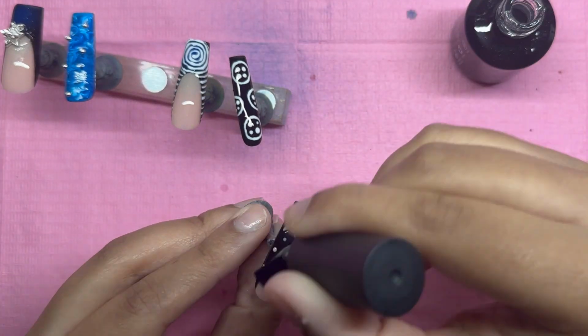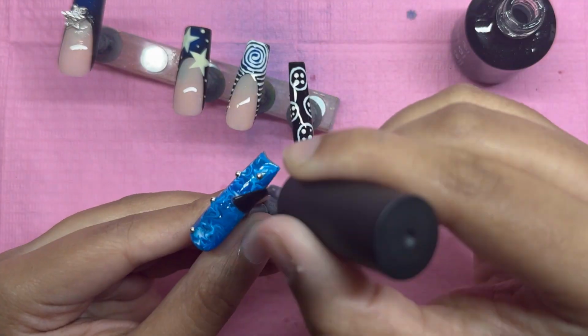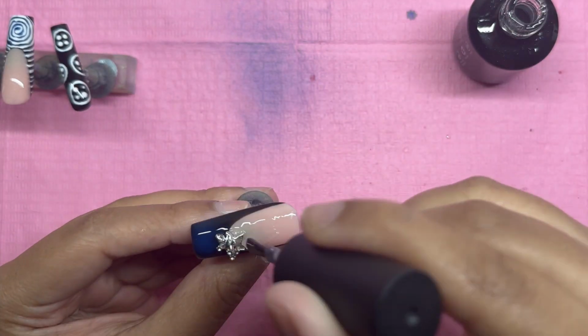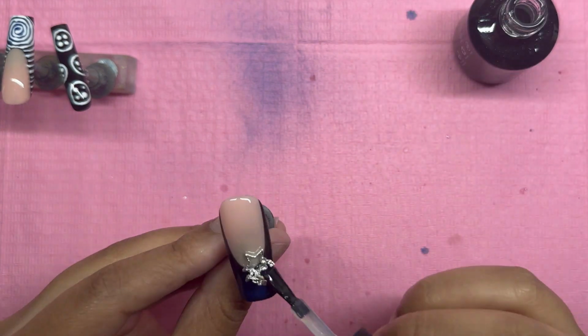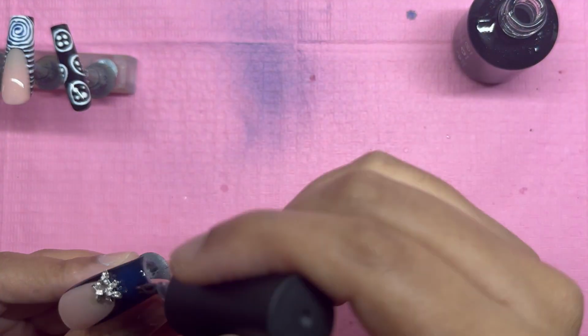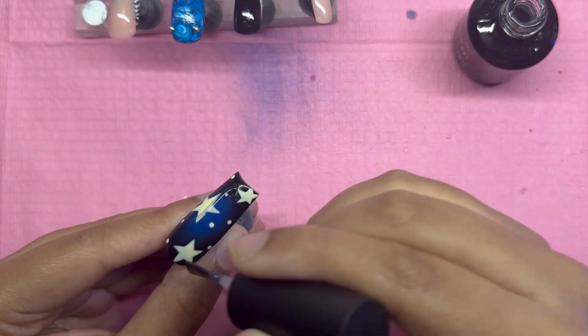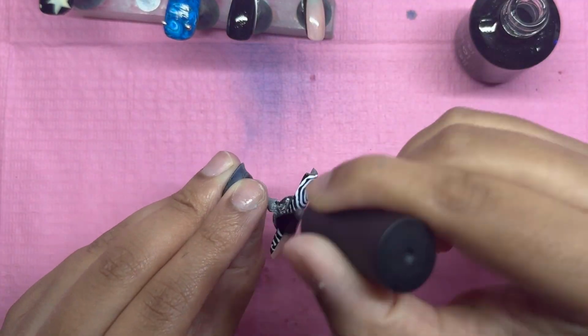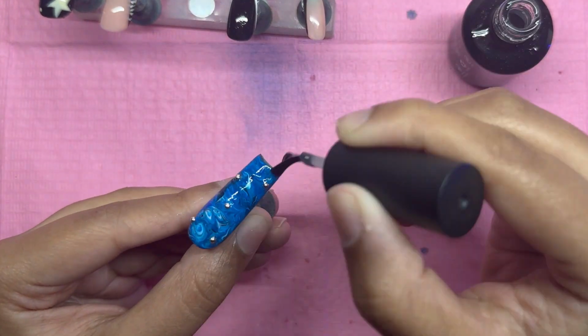Once all my charms are accurately placed and cured, I'm finally going to go in with my top coat. This is the absolute best part because it means that we're done, and it also adds a very pretty finish and allows you to get long wear out of your nails. Also, it makes the nail designs pop a little bit. I don't know if you can tell, but sometimes that top coat really does wonders.